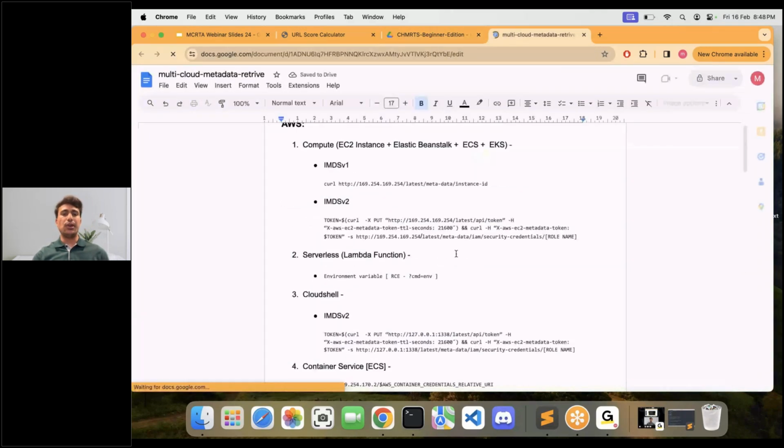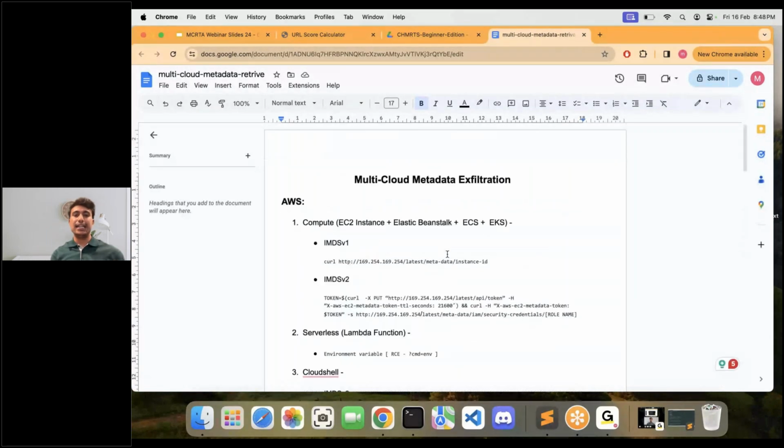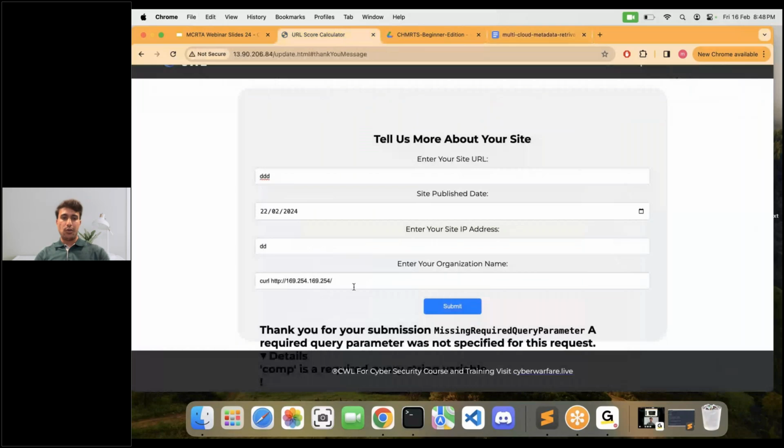So if it's Azure, we created one centralized document. What kind of services you have, how you can retrieve those kind of tokens with the different services, different cloud providers. So suppose it's Azure, you have to use this format. We already shared this, and I will also share it after this training. You can use this centralized information because VM and AKS are different. If you have the same thing in cloud functions or app services, you have to use a different way to retrieve this information.